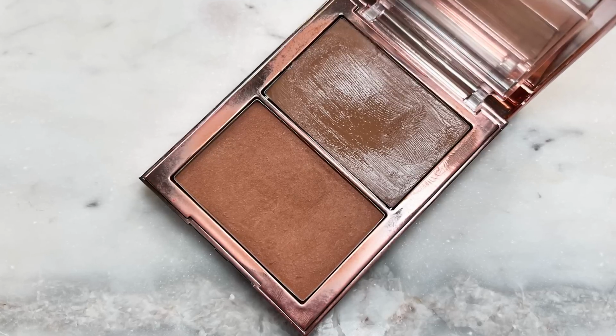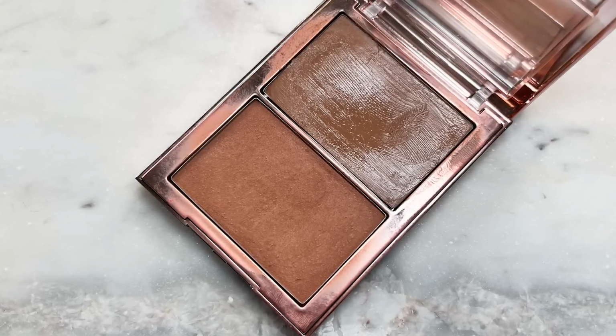And then I also had this duo from Patrick Ta. It's the Cream Contour and Powder Bronzer Duo. I use the shade She Sculpted. This one, I would say it's a high like for me. I wouldn't consider it a favorite anymore. I look upon it every day. Like I see it in my collection, but I always end up reaching for something else. Not always, but like I often reach for something else after seeing this one.